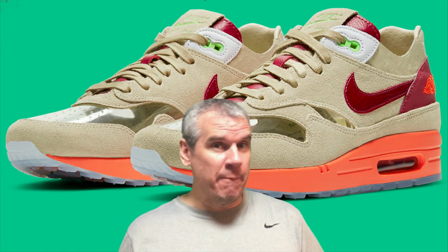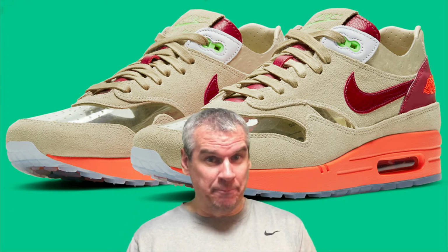Honestly, I could gush about it and just talk about how much I love the shoe without actually showing you any of the details, but we're not going to do that. We're going to get into it and look at the details as well. And then I'll get back to gushing about it later, because I'm telling you, I'm not kidding. I'm in love with these shoes.